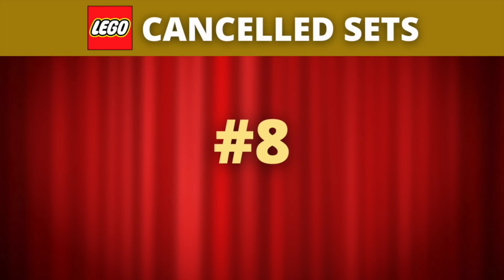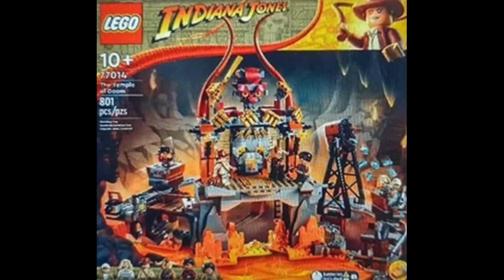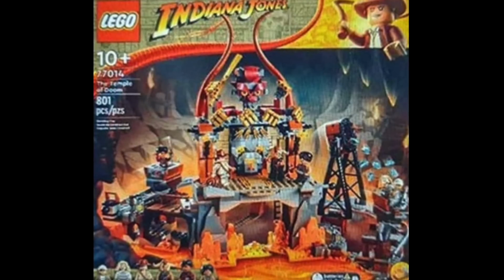But as we move on to number 8, we come across a set that is not only the most recent item on this list, but also one of the most complete sets. And by that I mean, set number 77014, the Temple of Doom, was essentially ready to go. Images were made of the boxes, the sets were presumably in production, details had been sent over to retailers, but last minute LEGO decided not to release the set for whatever reason.